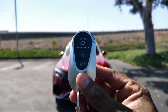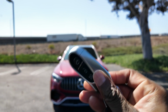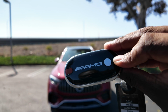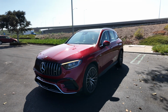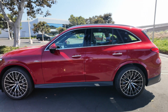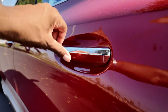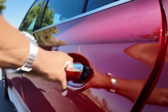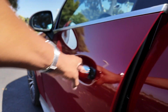Here is the key fob to the 2023 Mercedes-Benz AMG GLC 43. It only has 3 buttons, but it does have AMG branding on the front and the back. Now, this 5-seater luxury compact SUV has keyless entry on all 4 doors, which is nice. You can lock by pressing the door handle or unlock by putting your hand in, touch sensitive. It's a great convenience feature.